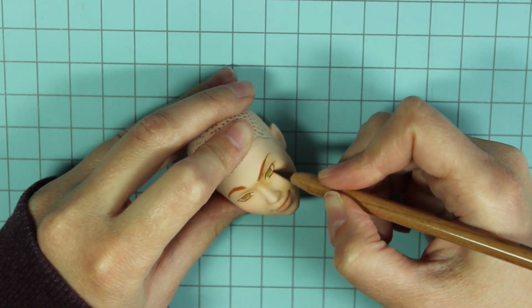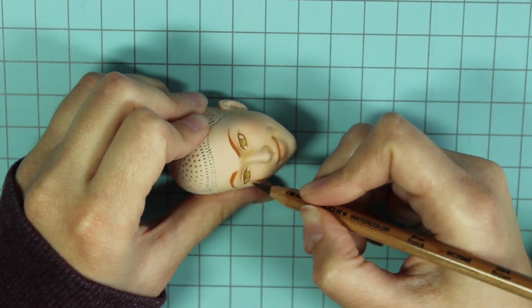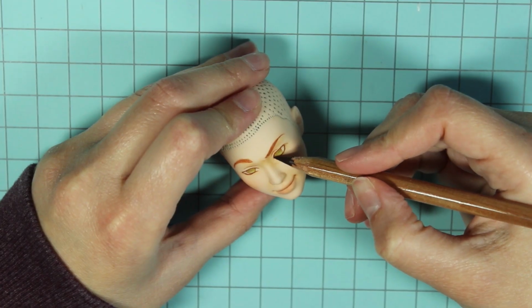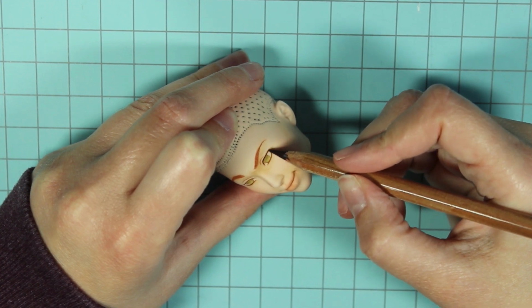Super Clear, I've sealed in the work I've done so far, and now I can work on building up color and making the features sharper and more vivid. I use a darker brown to go over the outlines of the eyes.